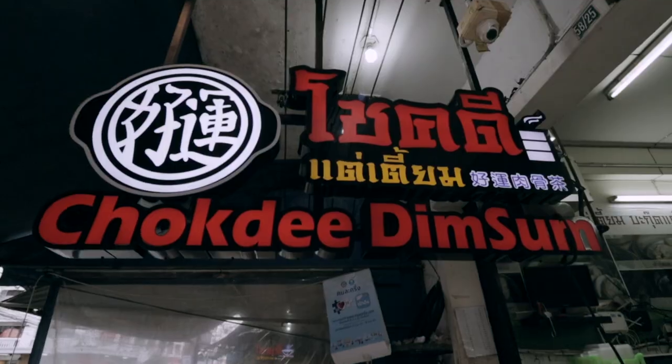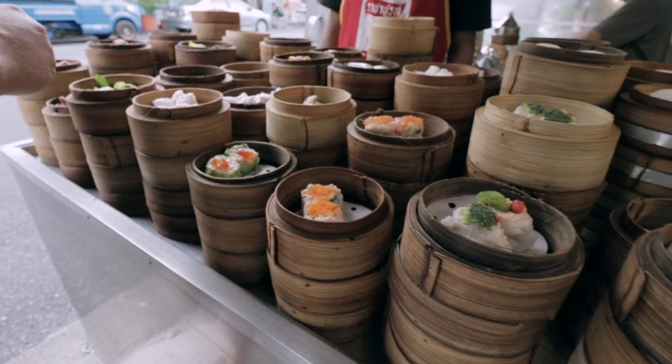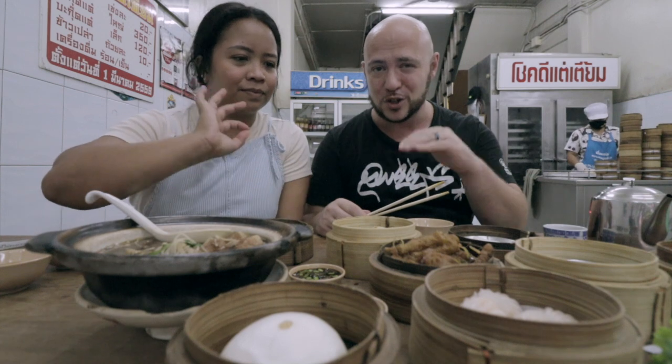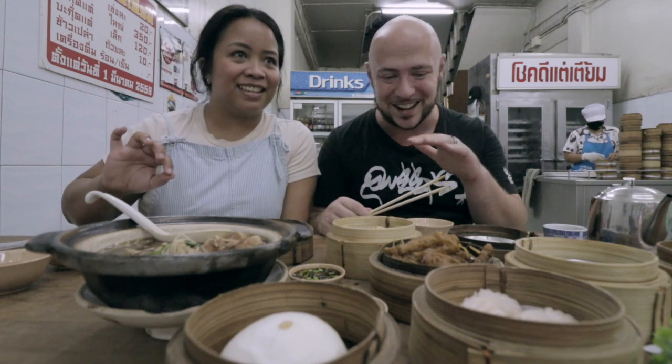This spot is called Chuk Thee Dim Sum here in Hat Yai. Very famous place. They have multiple locations. We're at the original. Dim sum is often just a breakfast meal, but here you can actually come for dinner, and that's what we're here for. So it's open from 6 a.m. to noon, and it's also open from 5 p.m. to 10 p.m. So we're here in that nighttime shift, and we're excited.